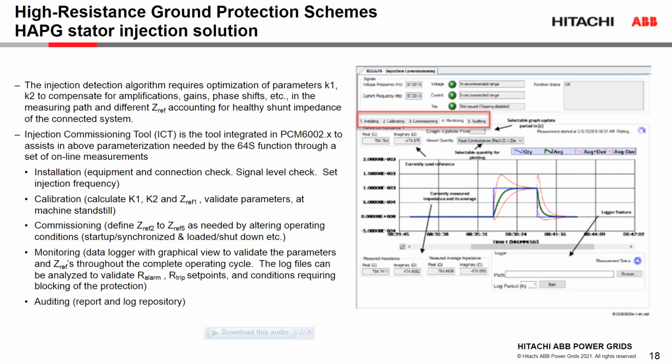Okay, and this is the tool. Basically, this is an automated tool that is part of our PCM 600, used for the commissioning and definition of these different parameters. And we have a very detailed commissioning manual for this, so very good detail is right there. So we're not going to go into this in detail.